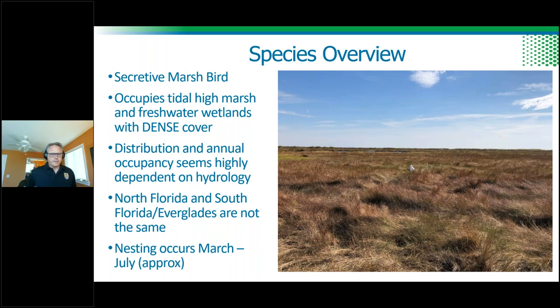So like I said, it's a secretive marsh bird. It occupies the high tide marsh in tidal systems and freshwater wetlands with very dense cover. So I like to describe it as, if you can't see the ground below you, they're pretty happy being there.